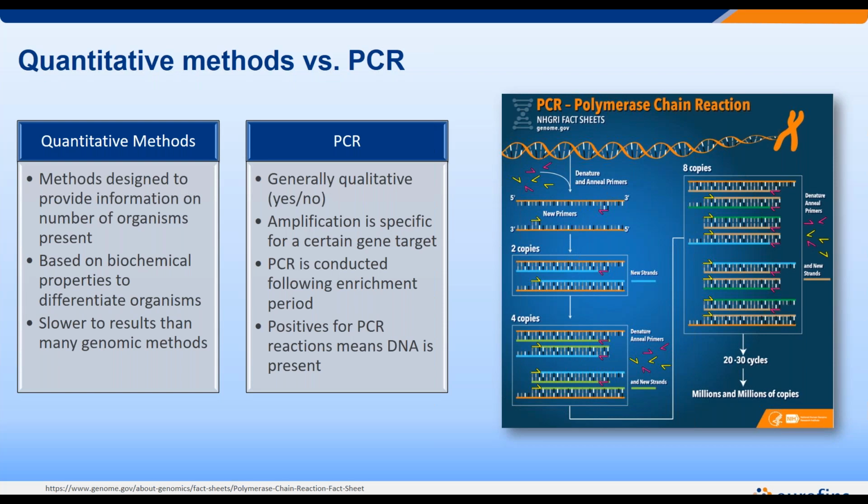There are many types of genomic methods, but the one relevant today is PCR, polymerase chain reaction. It targets the DNA of your cells. Just like if you were doing CSI and trying to find somebody at a crime scene, we have that same type of technology for our foodborne pathogens. Most PCR methods are generally qualitative, so they are yes or no. They're not going to tell you how many cells are there. They are designed to amplify a certain gene target in the DNA for a pathogen, or anything that you're analyzing. So it's a specific target that you're looking for, and it's still dependent on growth. PCR generally follows an enrichment period to get the number of cells to a level where we can actually detect them with PCR, although PCR could be done without enrichment if you have a high concentration of what you're looking for from the beginning.